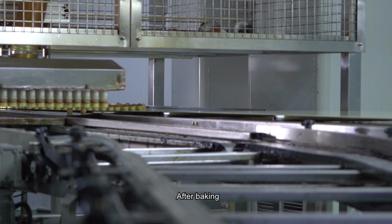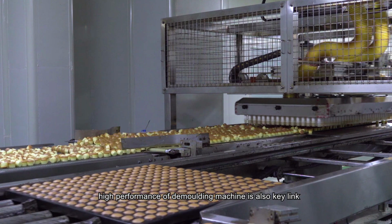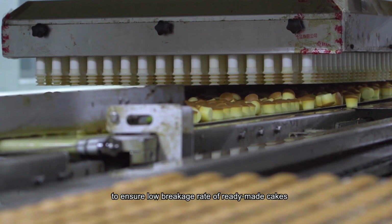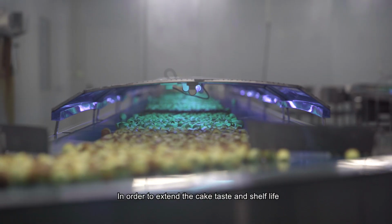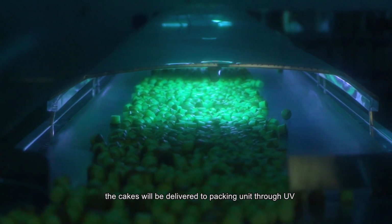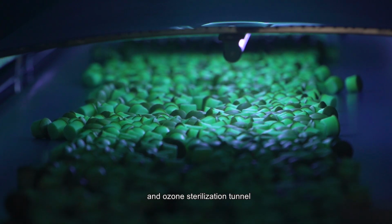After baking, the cakes need to go through the demolding machine. The high-performance demolding machine is also a key link to ensure a low breakage rate on ready-made cakes. In order to extend the cake taste and shelf life, the cakes will be delivered to the packing unit through the UV and ozone sterilization tunnel.